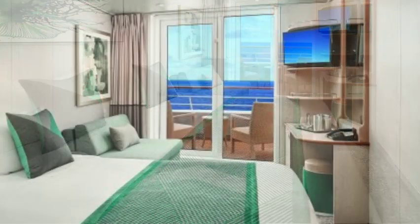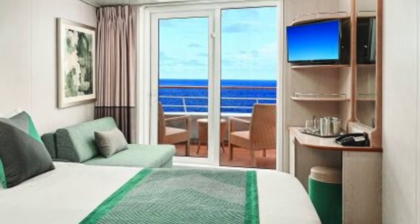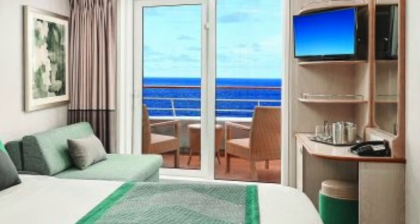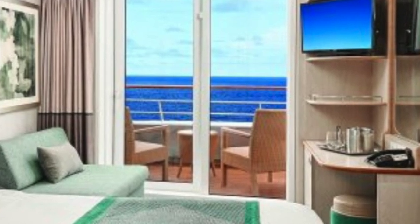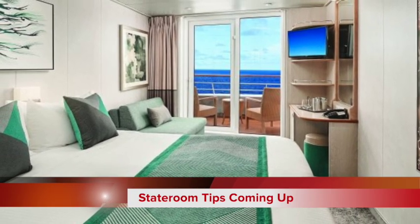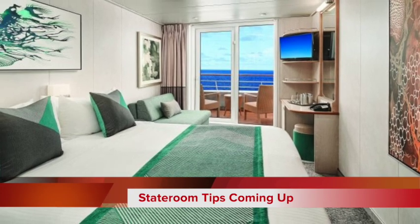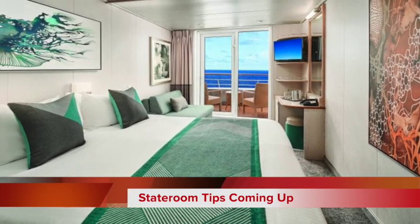Being a balcony stateroom, of course, you also have a balcony with floor-to-ceiling glass doors, and that private balcony typically includes two chairs and a little table. You can enjoy the view at sea. Of course, the balcony rooms also include a bathroom with a shower, sink, and toilet, and plenty of room to put your toiletries. There's also a closet when you first enter the room where you can hang up your clothes and store your belongings while you're on the cruise.